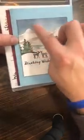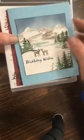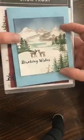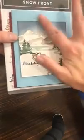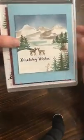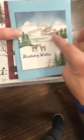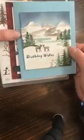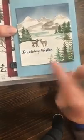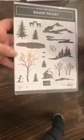This one I did a little bit more because I sponged one piece of paper and then I cut out the mountains. So this chunk is on a different piece of paper just to give it a little more depth to have that sky look like it's in the background. I used that same path stamp set. I just made it a little more straight, and here it looks like a little river winding through by the mountains and through the woods. And there's the little snowman. Isn't he cute? So this is such a beautiful stamp set, this Snowfront.